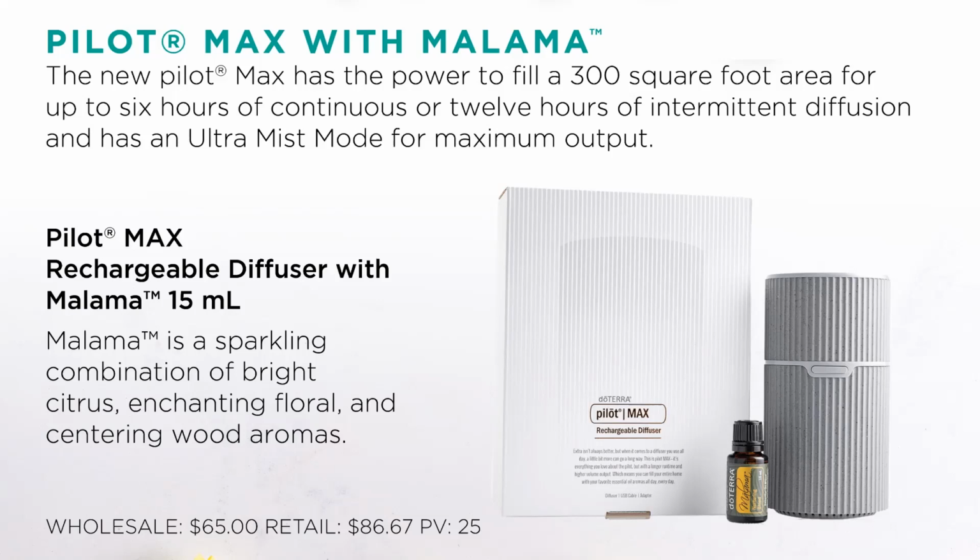I love the regular Pilot. That's the one I take outside when we're out and about, sitting by the pool or playing outside or sitting in the swing or gardening. I'll put some Citronella or TerraShield in that one and enjoy the outdoors. So this is a rechargeable diffuser, and it does come with that exclusive Malama essential oil from Hawaii. Many of us got the sample of that last month in addition to our product of the month oil. I actually took that sample and put it in an empty roller bottle, filled it up with fractionated coconut oil, and then I used that one. It's amazing. So I'm so excited to have this.